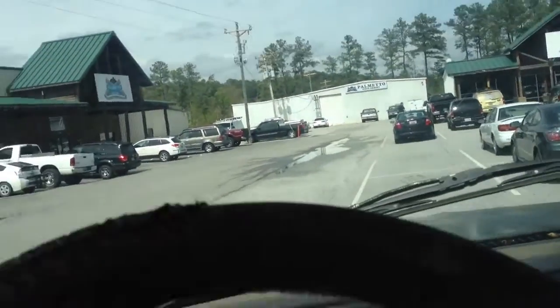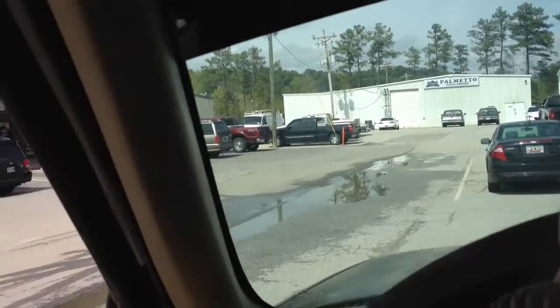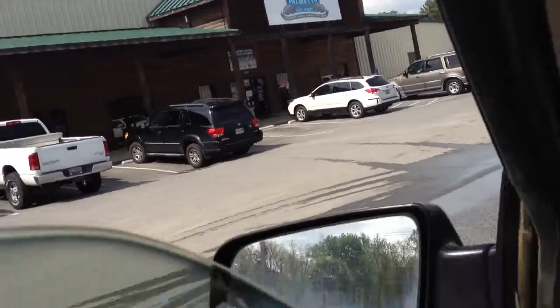Today we just pulled up to Palmetto State Armory. We're going to be shooting the Kimber today, possibly the Glock 30. It's still brand new. See what we can do.